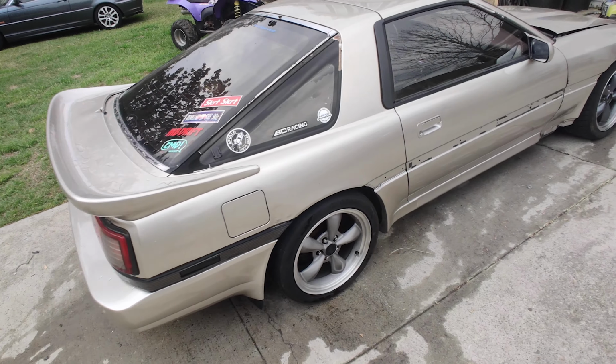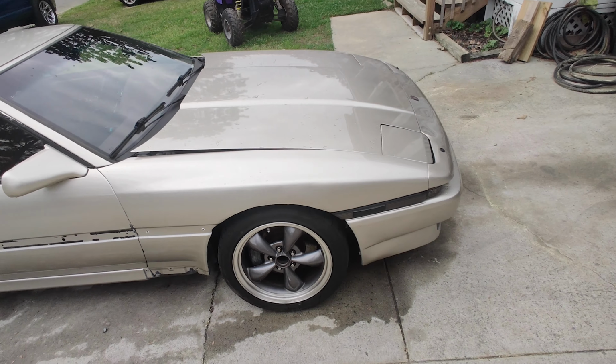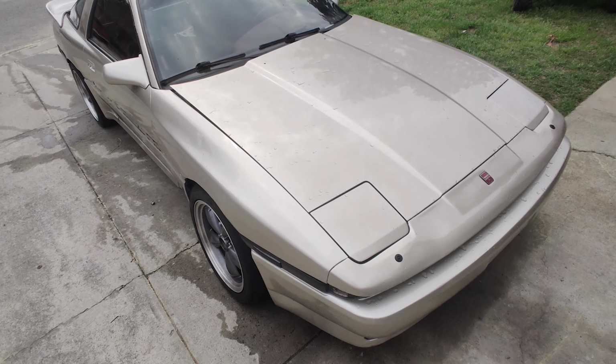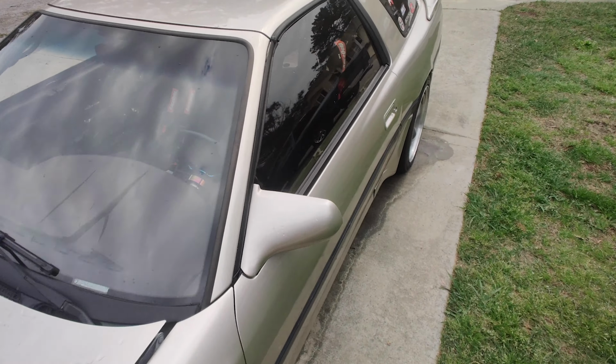But there's nothing crazy going on with it. It doesn't have a bunch of power adders or anything like that. It's mainly stock, engine-wise. And let me go ahead and open this door, and I'll show you the inside.